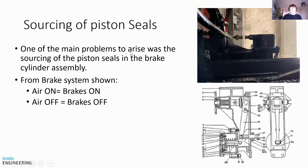So a particular problem we had with this project was the sourcing of the piston seals. I don't know if you can see at the bottom right here, this is the brake system where the piston seals reside. Within this brake system, this is a brake cylinder assembly, and the brake caliper is assembled here. The air supply comes in here and pressurizes this, and the cantilever moves along there and applies pressure onto the brake caliper, which then applies pressure onto the wheel, causing the vehicle to brake.